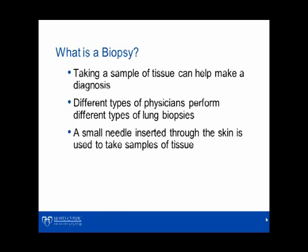Simply, a biopsy is taking a sample of your lung tissue so it can be tested. While different kinds of doctors perform biopsies, radiologists do what are called image-guided percutaneous biopsies. That means we go through the skin with a small needle, and using the CAT scan, we guide the needle to the middle of the area we want to sample.